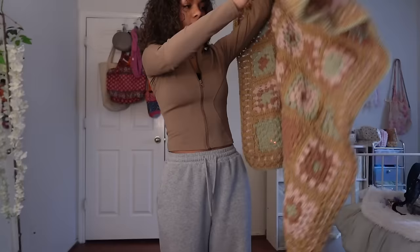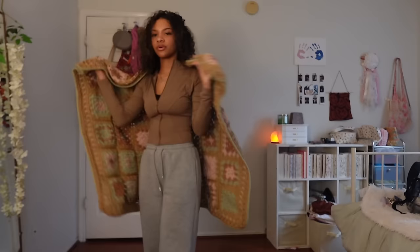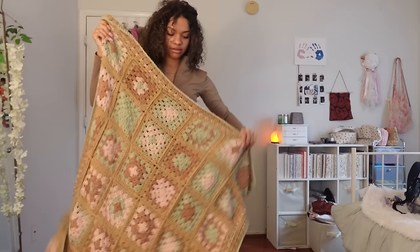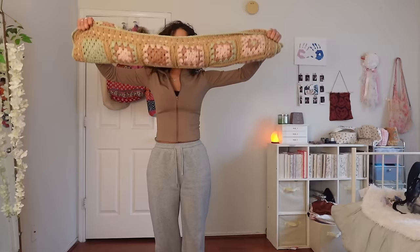It's not really a full-size blanket, but it's still perfect to just put on a chair, because it is so cute. This is my first ever blanket that I've ever made, and I'm obsessed with it. I want to do that thing that I've seen people with crochet blankets do. Let me do it real quick. Isn't it so cute? I love it.